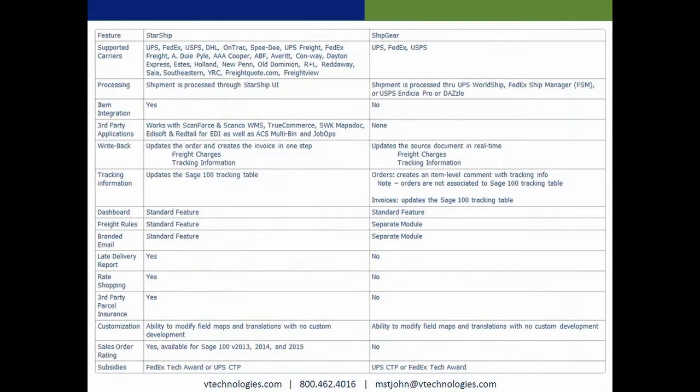Both softwares, StarShip and ShipGear, can be purchased with FedEx Tech Awards or UPS CTP funds. If you're not aware, both FedEx and UPS have these programs. What they will do is give you money to purchase either StarShip or ShipGear. So feel free to contact your rep to discuss further.